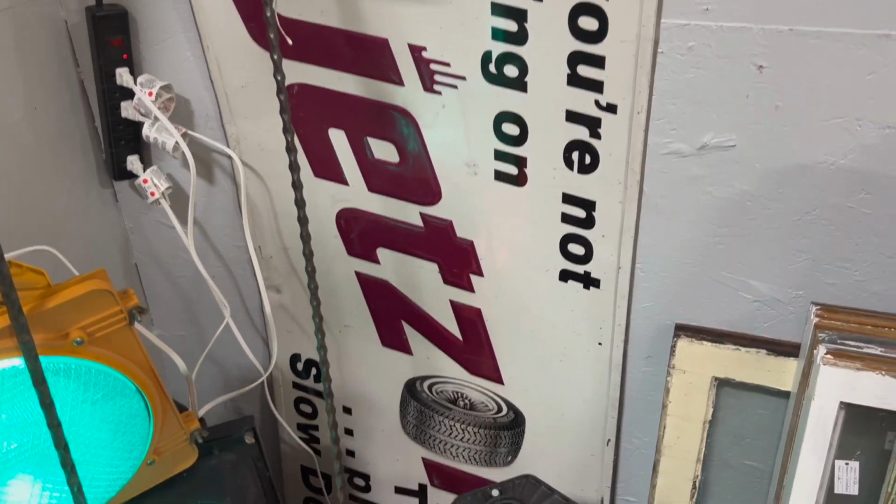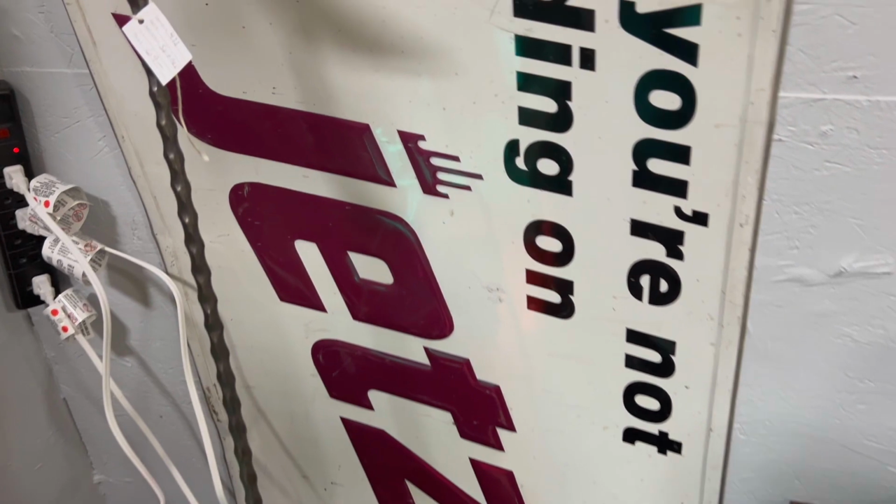More signs. Joshua gets so excited for these. Me, not so much.